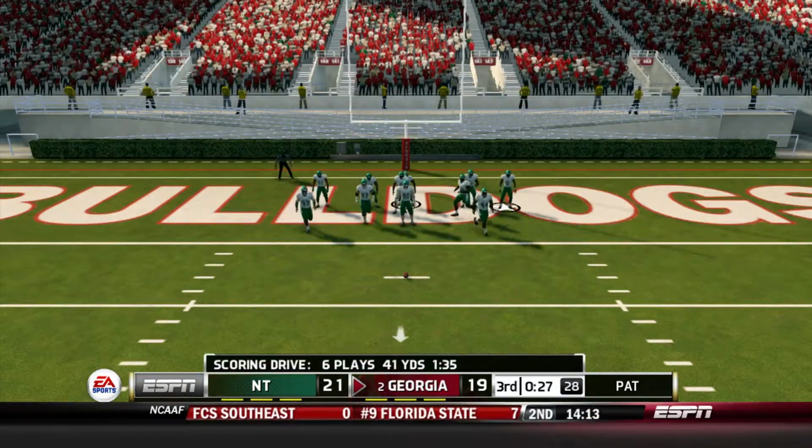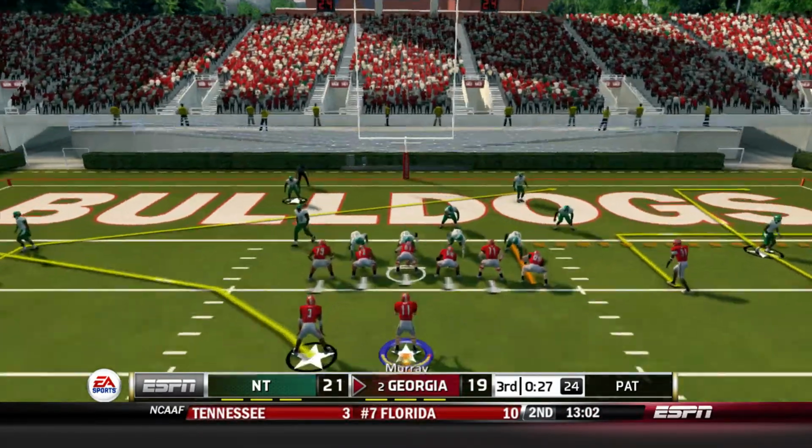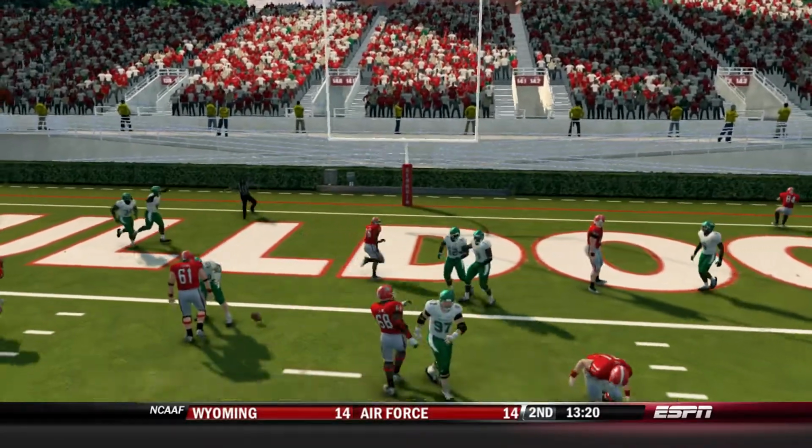They need to tie it up here, and that's exactly why they're going for 2. Let's go, let's go! Ready! They don't get it!